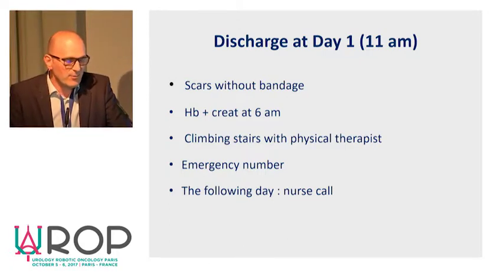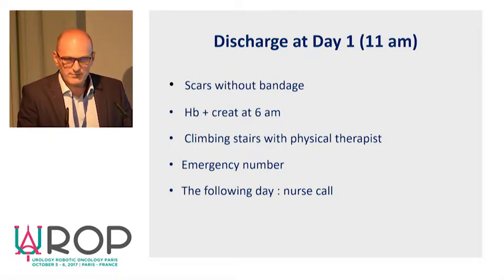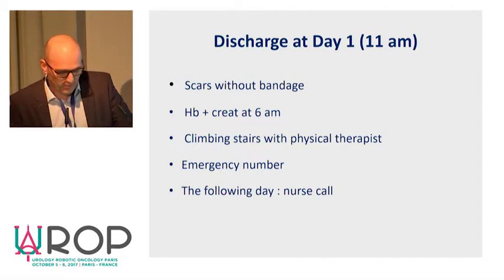They have a hemoglobin and a creatinine test at 6 a.m. because we can check that there are no problems. And our physical therapist will be with our patients one last time for climbing stairs. We give our patients an emergency number, and the day after, our nurse will call them.